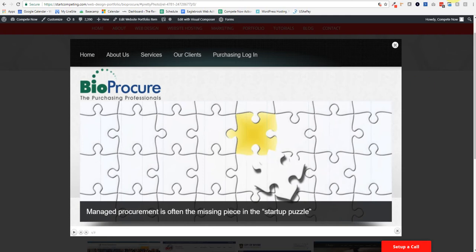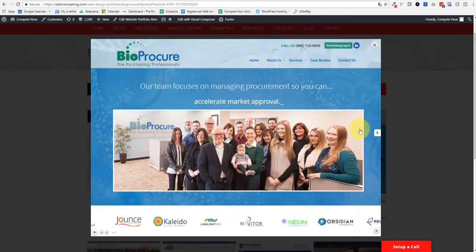So on the new site, you can see how a professional photo of the whole team can really make a big difference. And so you have your team focused on managing procurement, and it scrolls through different reasons, but then the photo stays static and it shows the team. And also, this is another common strategy, having the logos going across the bottom, to get some borrowed or instant credibility by showing that you're already working with a lot of different companies that are probably similar to yours. And you can also just see graphically kind of tying into the whole biotech space.